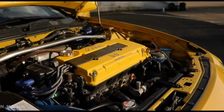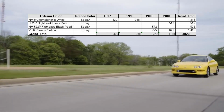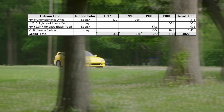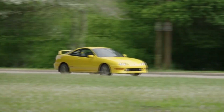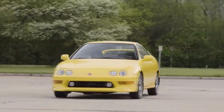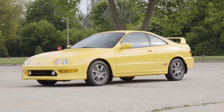Moving on to the production numbers, we have 3,823 models made. No more, no less. Why there was such a small amount made, I don't know. Maybe they ran out of money. Who knows? But that's all we got in America, unfortunately. So with that said, that's probably why the prices are so high.